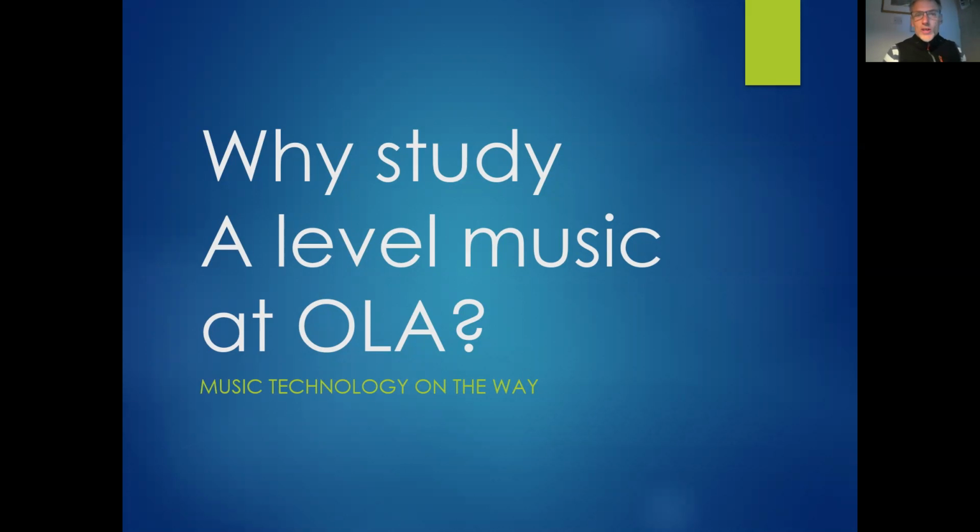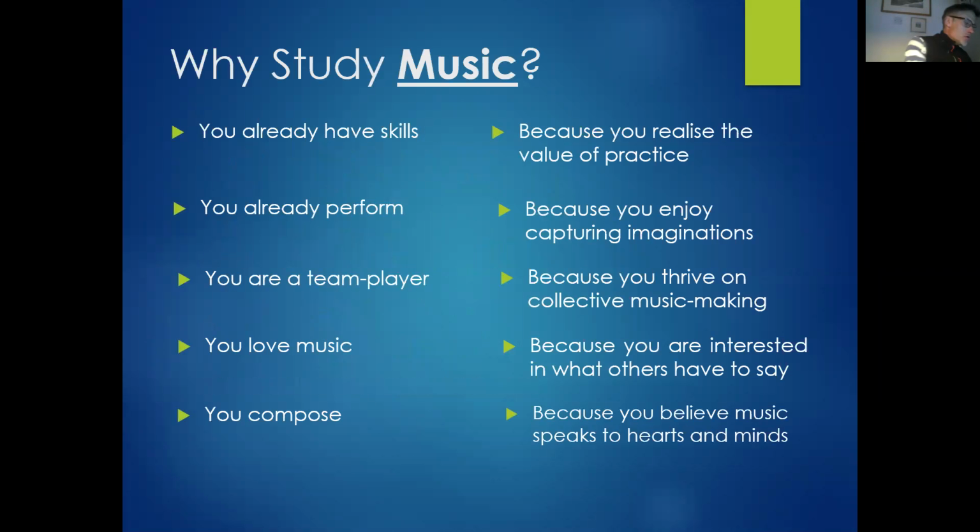So, a quick note before we move on to slide 2. I'm talking here about music A-level. Music technology is on the way to OLA, but I'm going to have more detail about that at a later date. So we're just talking about the music A-level, not music technology today. So slide 2.